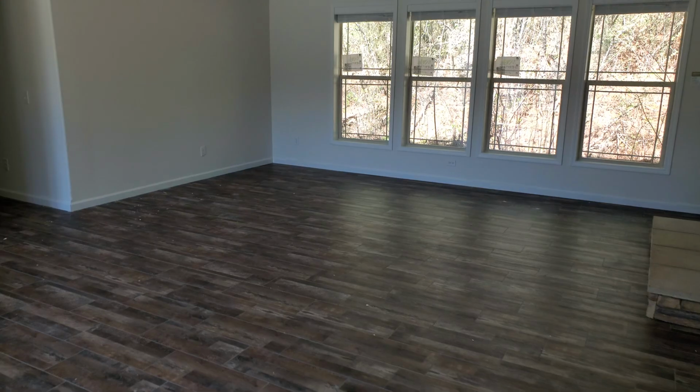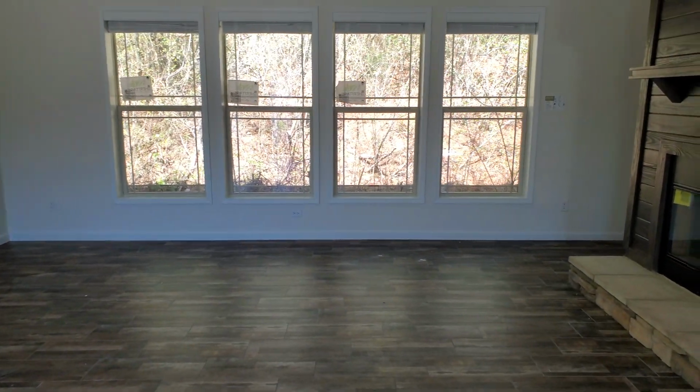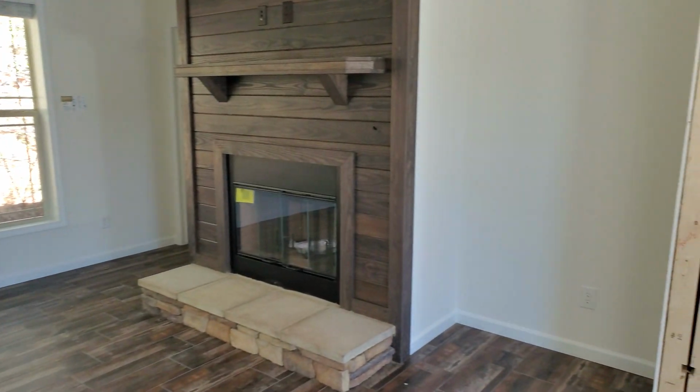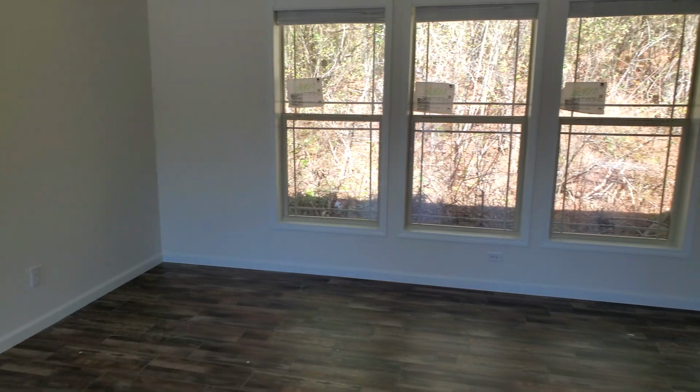Now, of course, because Deer Valley does do a lot of customization, you don't have to put the fireplace right there. You can put it in the corner. You can put it on this wall. You could add a sliding glass door or whatever you want. But before we go check out that master suite hiding over in the corner, we're going to go check out the rest of the house.